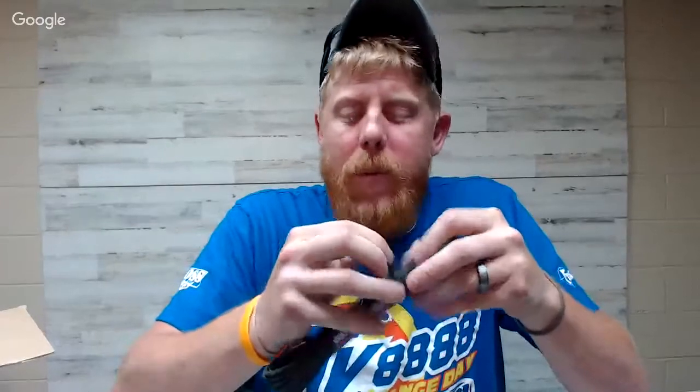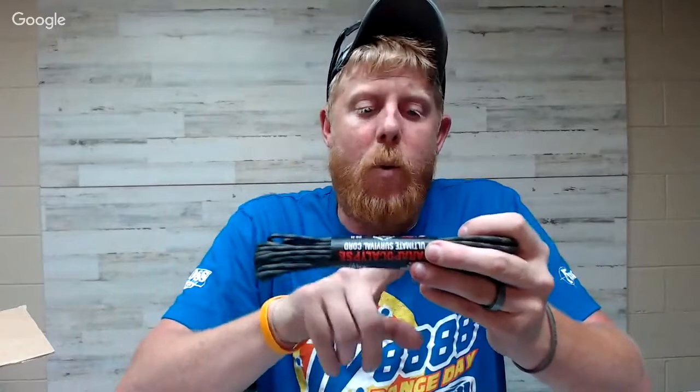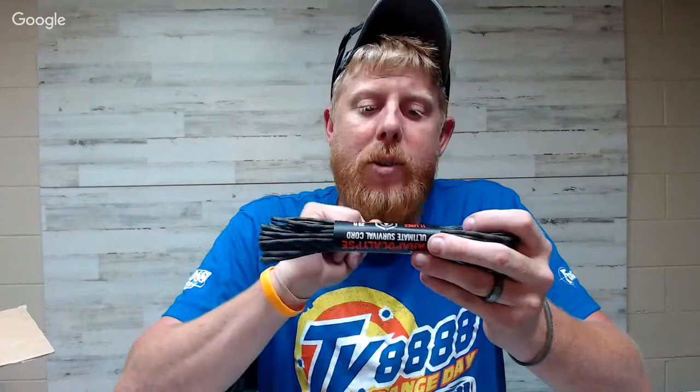So this is 11 lines in one. Okay, so all that, it was kind of confusing when I was reading that. So I'm assuming if you take this cord apart that you have all that different stuff in there. Yeah, so it says it on here. Wax jute, Kevlar, Dyna-X, 10-pound mono paracord, fire starter, heat-resistant, cut-resistant fishing line, and 7 strands.